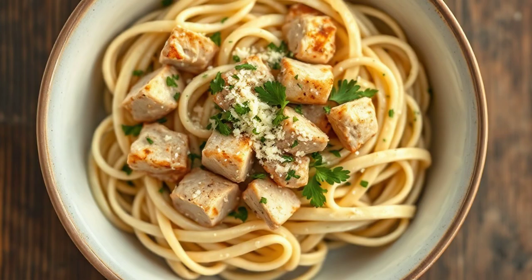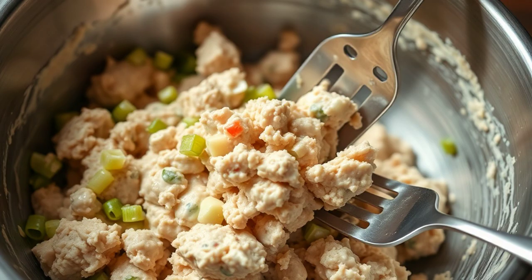Toss everything together and you've got a bowl of pasta-like goodness that's actually packed with veggies. For a nut-free version, skip the parmesan and use a dairy-free cream cheese alternative instead. It's one of those meals that makes you forget you're eating low-carb. Stick around because the next dish is a cold salad that's perfect for busy mornings.